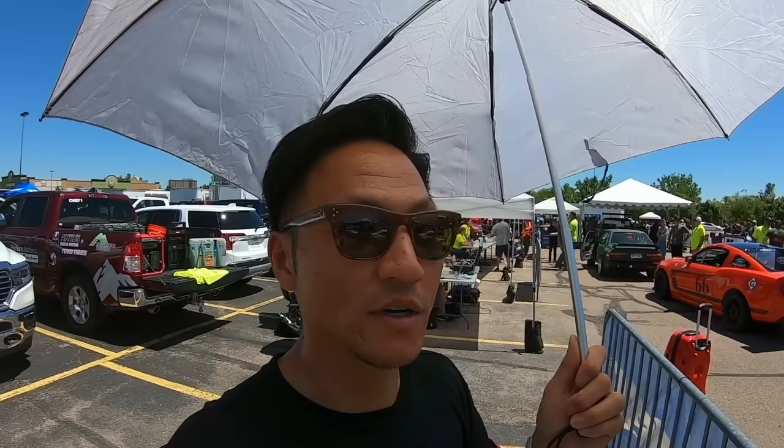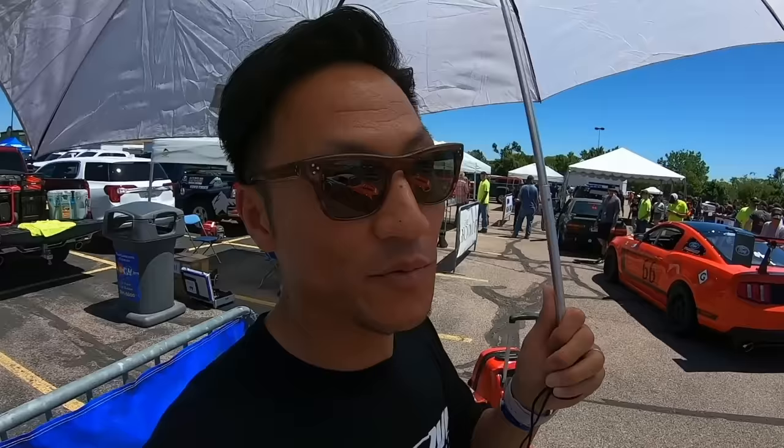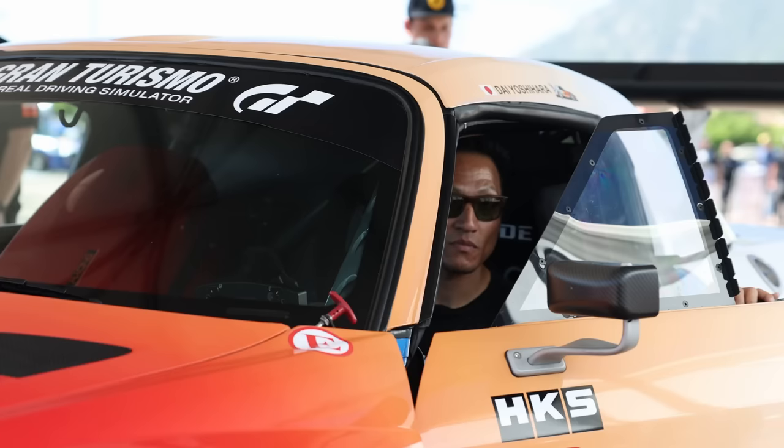Here at Colorado Springs for the Pikes Peak 2023, and here at the tech inspection. Today is Monday, the first day of the week. We're going to have practice from tomorrow all the way to Friday, Saturday is the setup, and Sunday we're going to do the race. This whole week is the Pikes Peak International Hill Climb.